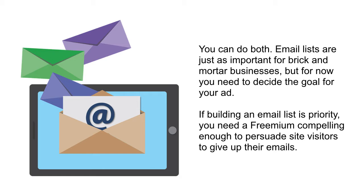If you want to build an email list, that's going to be a different objective, kind of like what Misty was talking about. If you're building an email list and that's a priority, you're going to need what's called a freemium. My personal opinion, every business needs a freemium. I don't care what you do. A freemium is often called an opt-in, and it's a very compelling, relevant, valuable piece of content to persuade visitors to give up their emails, okay?